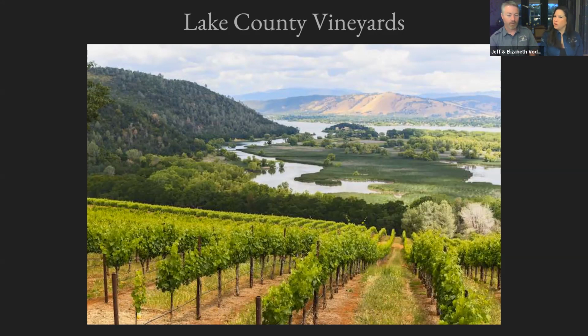But it's warmer up north? It is. Napa Valley runs from south to north, coolest to warmest. Because of the bay? Because of the bay. Oh, okay. Yes, because of San Francisco Bay.